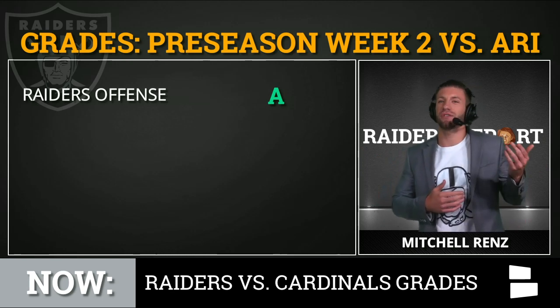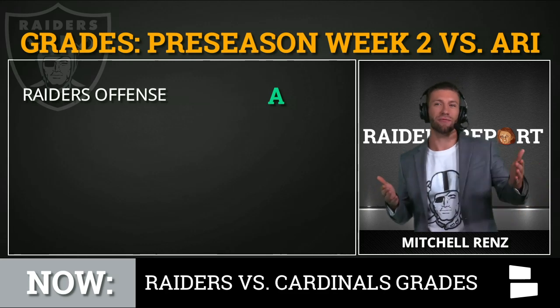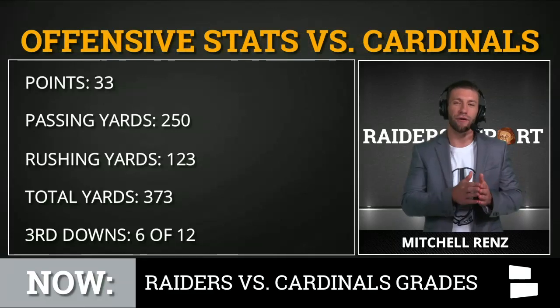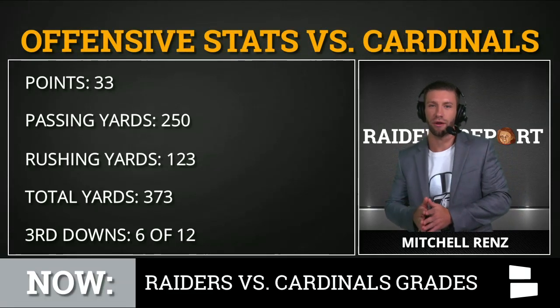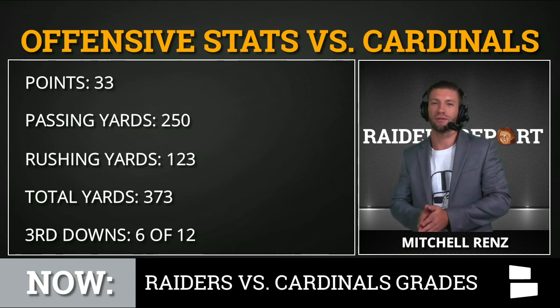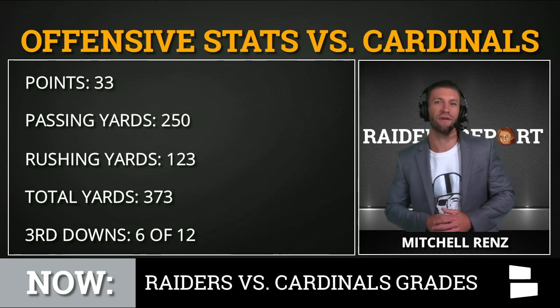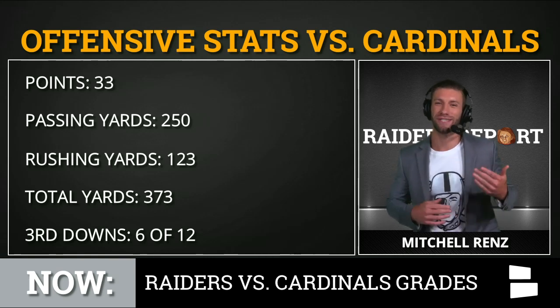The starting offense played phenomenal. The first drive is really the main reason why I gave the Raiders an A offense. Derek Carr comes out onto the field. He's 2 of 2 for 40 yards and a touchdown. Josh Jacobs leads the team down the field as well, 4 carries, 21 yards. Tyrell Williams makes a beautiful catch. The Raiders' first-team offense, all they needed was 1 series, and it was absolutely sensational.